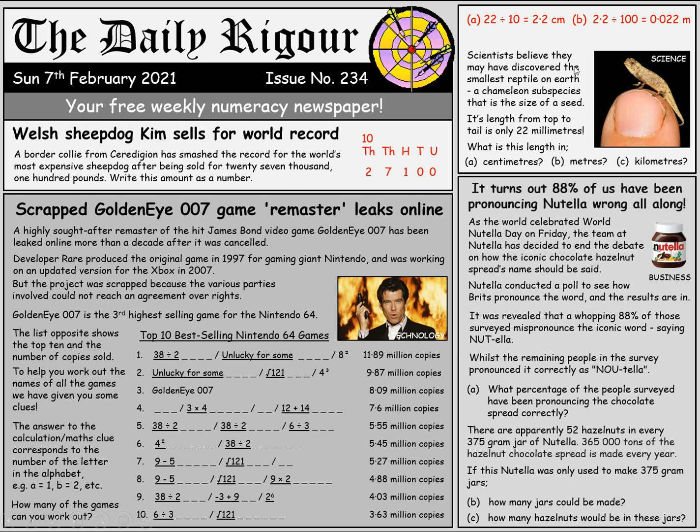But of course there's 1,000 millimetres in a metre, so we could have just divided the original amount 22 by 1,000. So part C, how many kilometres? Well, if it's the smallest reptile on Earth, it's going to be an extremely tiny number here, but there are 1,000 metres in a kilometre. So there's going to be less kilometres, so we need to divide the length in metres by 1,000. So that's moving everything down a further 3 place values, which is going to give us 0.000022 kilometres. Now I've been doing a lot of running during lockdown. I think it's safe to say that I could even run that distance on my treadmill.